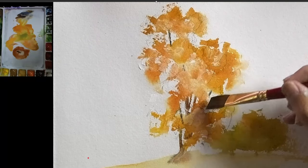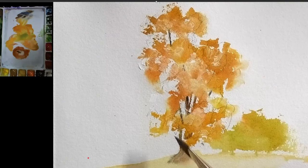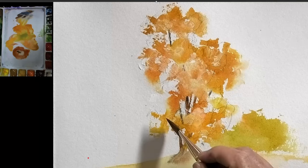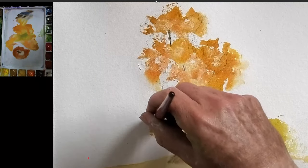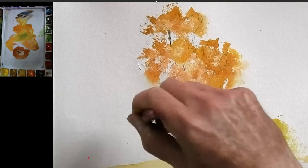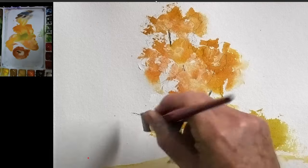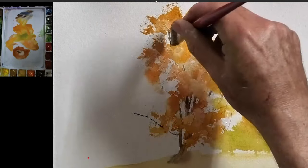See, now I'm using a tapping technique to create those tree branches. And I'm checking the negative space, the white space in between each branch to make sure I'm not repeating them. So you can use the very tip and create a thin line. Chisel edge gets you a really thin hairline branch there. That's called a chisel edge. Tap, tap, tap.